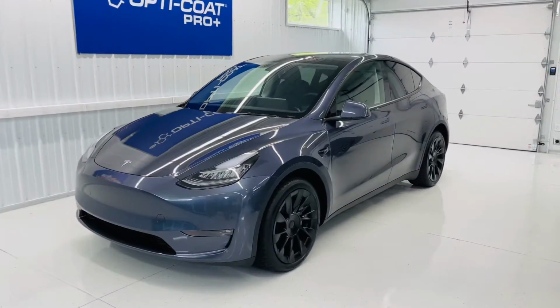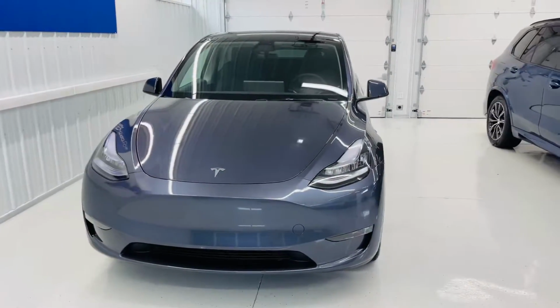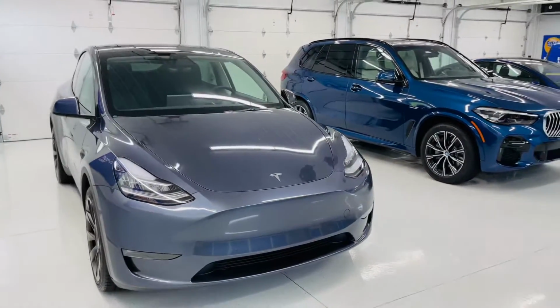So, it's been a busy week. We've also had other cars in here, but this is what's getting all picked up tonight and tomorrow.